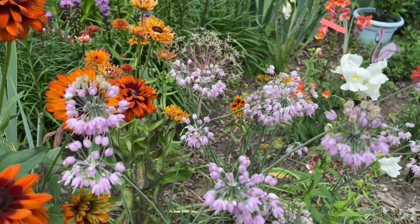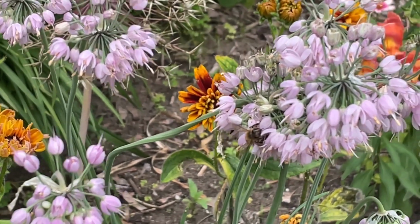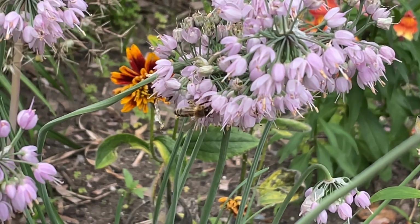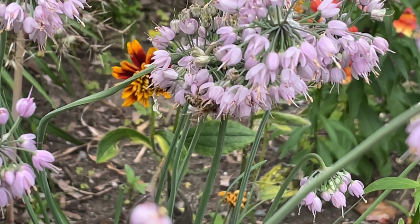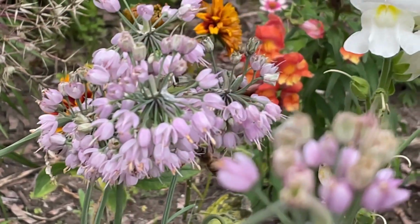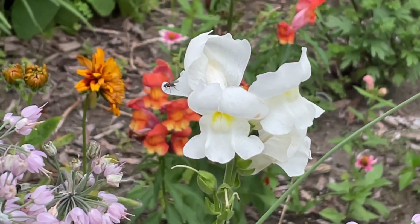And speaking of the nodding onions, here they are. The bees go absolutely bonkers over these. Here's a little close-up of a little bee snacking away, gathering pollen. We were out the other day and these were just full of bees. This is such a great plant. If you garden for pollinators, get this one. Here's another little stray snapdragon.